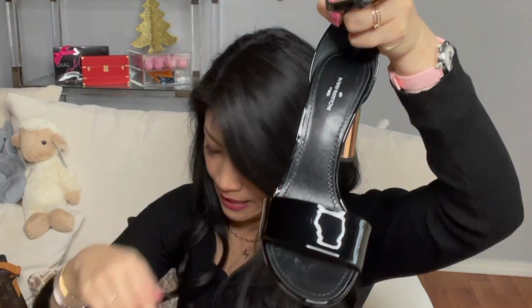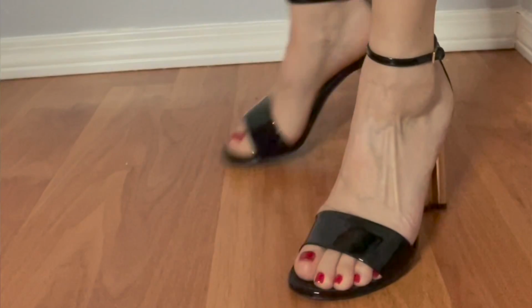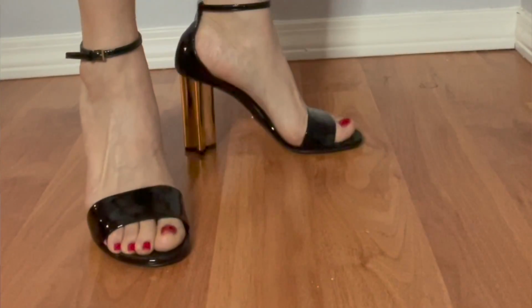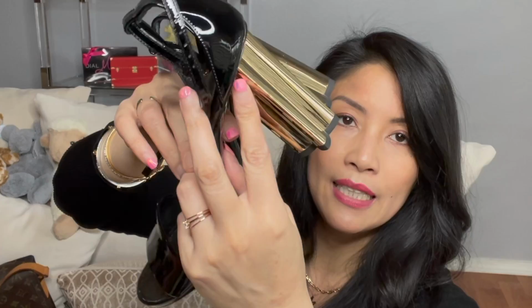Oh, these are called Night Bloom. Look at the heel. Love, love, love it. It's got the fleur. Very uncomfortable, because this part of the leather just cuts into my feet. These have a tiny bit of discoloration on this part, which is why I think they ended up in the employee store. No big deal, I just love the heel. These are just for photos, can't walk in them for anything.